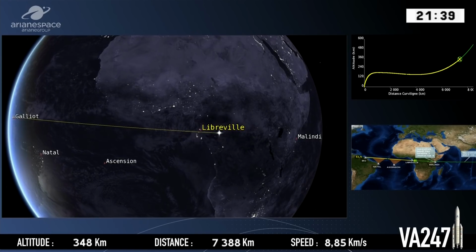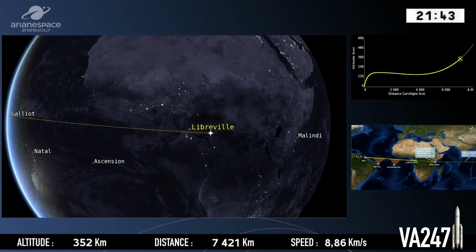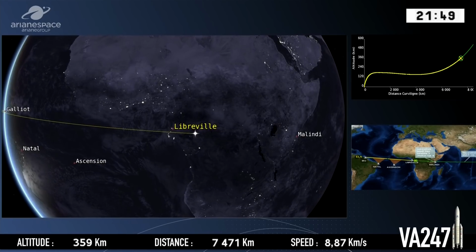Some more numbers for you. This launch is the 306th mission performed by the Ariane family and the 103rd on an Ariane 5. Up next, a look at the relationship between Hellas Sat SGS and Arianespace.